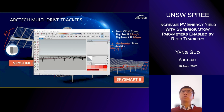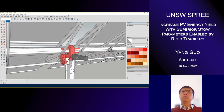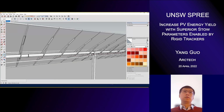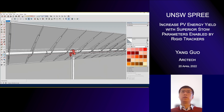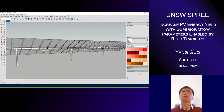Here I can also quickly show you a 3D model that will make it much clearer. So here is the motor, and that's the gearbox, and it rotates. The motor will rotate the transmission shaft, and also will rotate the torque tube. And with this transmission shaft, you can see that it will link to another drive point. So altogether, for this model, there are three drive points. Here's the other one.